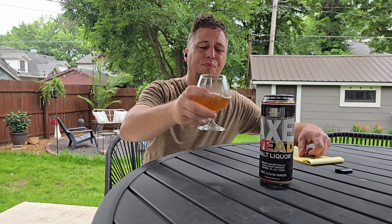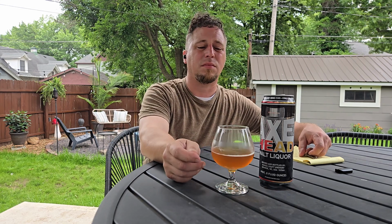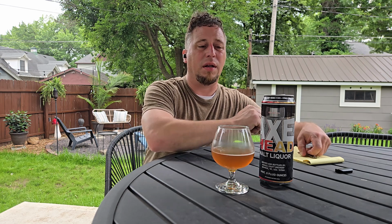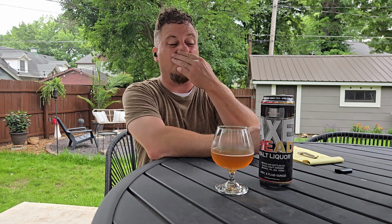Grainy, slick, not crisp. The aftertaste kind of lingers. 11%, you can't really tell. It's not boozy, so if that's the case, they hid that part well. It's not ethanol-y or anything like that.